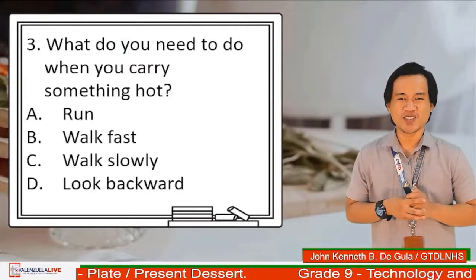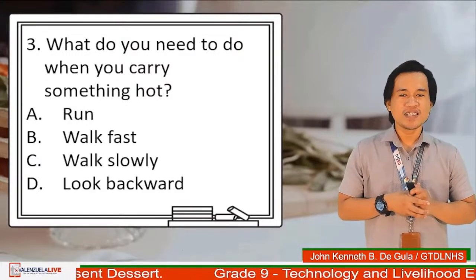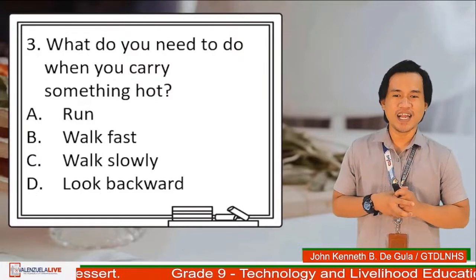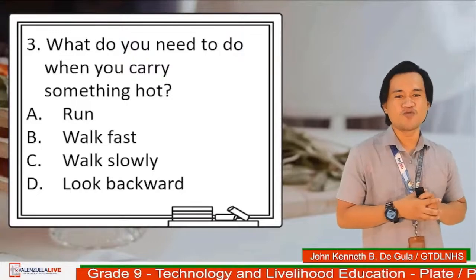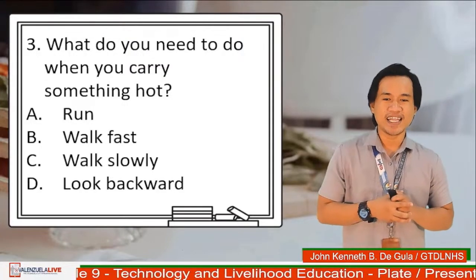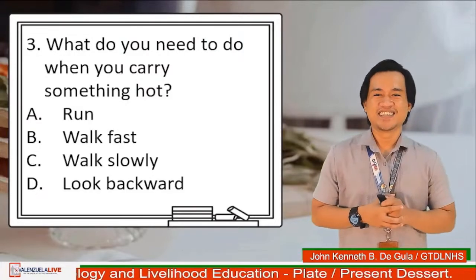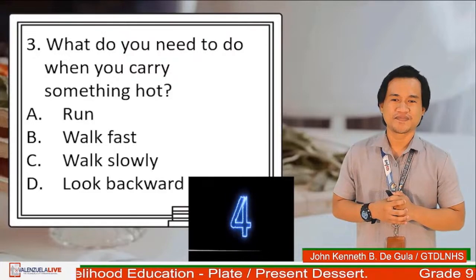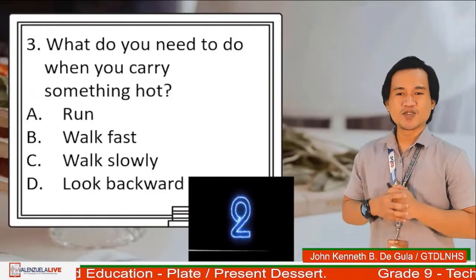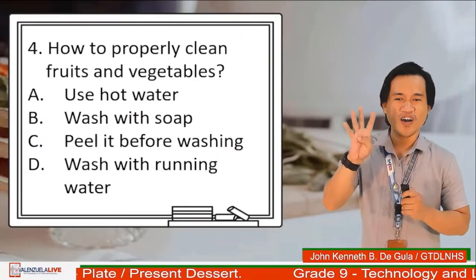Number 3 question is, what do we need to do when you carry something hot? Letter A, run. Letter B, walk fast. Letter C, walk slowly. And letter D, look backward. 5 seconds to answer. 3, 2, 1.